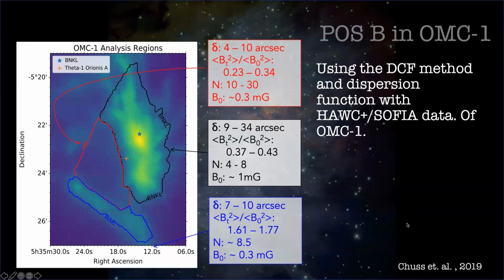When we apply this method directly to the OMC1 data that we got from HAWC+, the first thing we notice is that the data has so much angular resolution that we could actually do a little more detailed analysis. When we look at the OMC1 region, we say, okay, there are 3 clear morphological regions here that are different. How about we separate them and apply the DCF method in this way? What we found was that in the region that we call the BNKL, because of the presence of that object, we found a magnetic field on the order of 1 milligauss, while in the H2 region and the so-called bar of the OMC1, their values were about 1/3 of that.